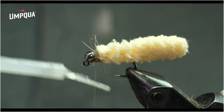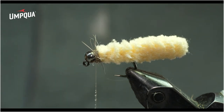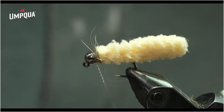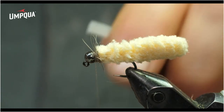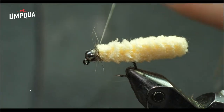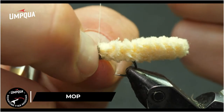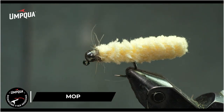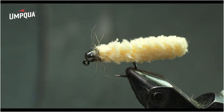And then I'm just going to take some super glue and brush it on that thread and do about 3 or 4 turns, and then just a 3-turn whip finish, and just make sure it tightens up in there. Nip it off with the scissors, and that's it. That's your finished mop. Really simple.